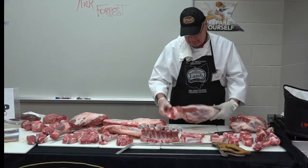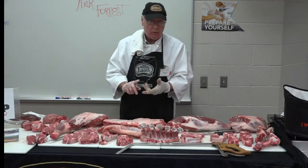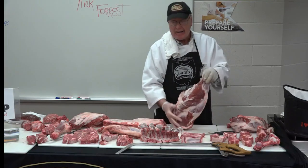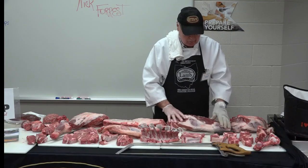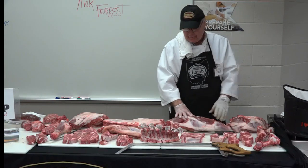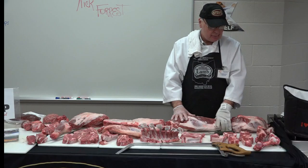And whatever is left, you can make fajitas out of it, you can make ground lamb out of it, or you can make stir fry. So there are 7 different meals out of this $80 piece of meat for 2 or 3 people. So it's well worth the time and effort in breaking that down. This to me is one of the better meats to use because it's so versatile. You can use it for so many things.